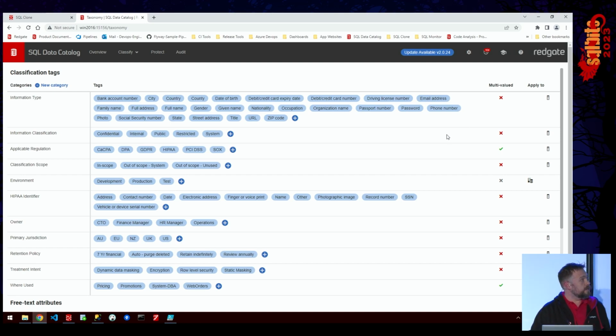But something like information regulations, you might be, as Grant said, working under any of those regulations, but you might be working under several at the same time. There's no reason why these things can't cross over. So for those, we want to be able to add multiple values. And there might be business-specific language that you've got to use as well. It's not just about who, what, where. There might be other aspects you want to bring in.